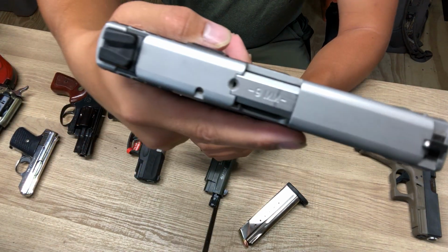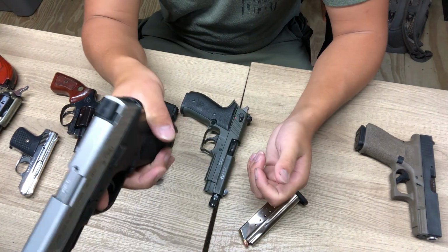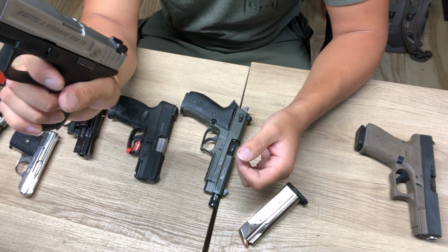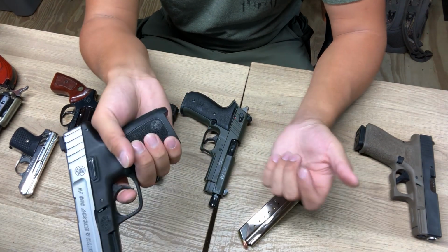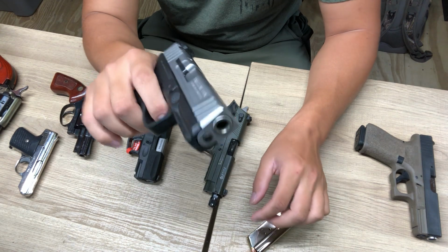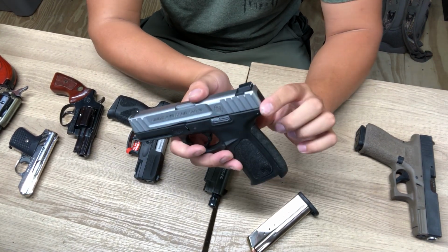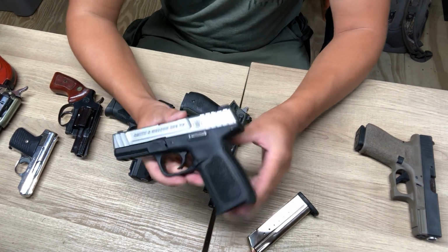Got a chamber check here. This is what you would call a single action only. So you pull the trigger, and you cannot pull it again after that. It's got to be recocked, reset, which, obviously, when you put one in the chamber, it's going to reset itself. But this is what you would call a single action only pistol, because you don't have a hammer on the back to cock it, and you can't just do it like you can with this pistol.